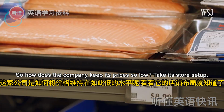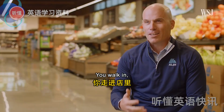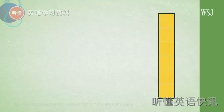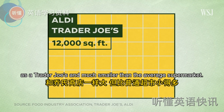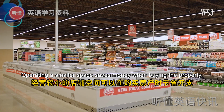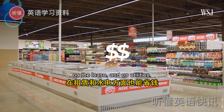So how does the company keep its prices so low? Take its store setup. You walk in, and the moment you step foot in our store, you can see all four walls. Aldi's are typically around 12,000 square feet, about the same as a Trader Joe's, and much smaller than the average supermarket. Operating a smaller space saves money when buying the property, on the lease, and on utilities.